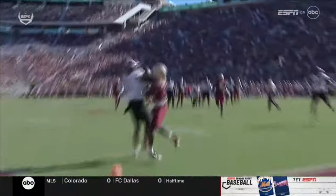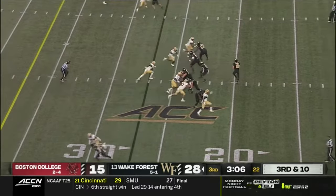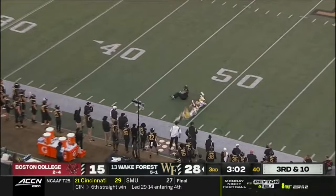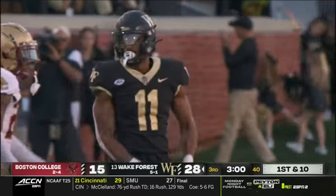Going to bring the blitz. Blitz right in the face of Hartman. He stands firm in there. How about the ball placement? Back shoulder. In 10. BC brings pressure. It's picked up. Greene, that's what he does. I mean, that's what these big receivers do. They go up and they make the contested catch.